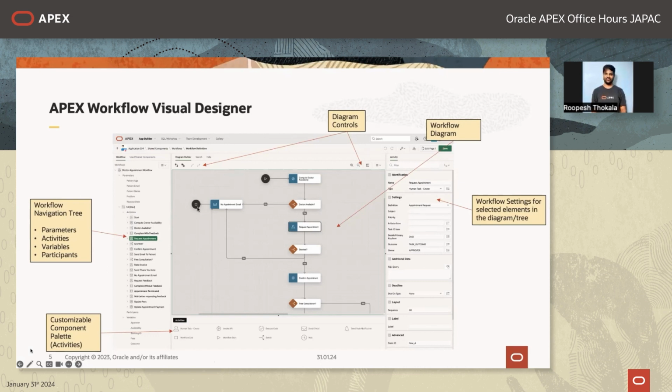And we all know, since most of us have been Apex developers for a long time, the property editor that we get on the right side. Here you can configure all the workflow settings. For example, I'm selecting an activity called human task create. For that, which human task to call, which task definition to call, what are the primary key items? All these settings you can configure on the right side in the activities section that you see in the right pane. So you can configure all your workflow settings using the right pane.